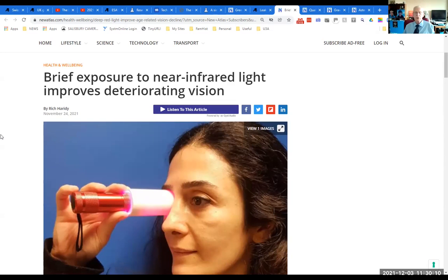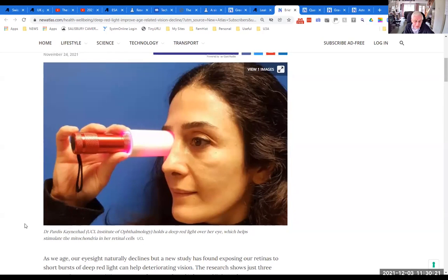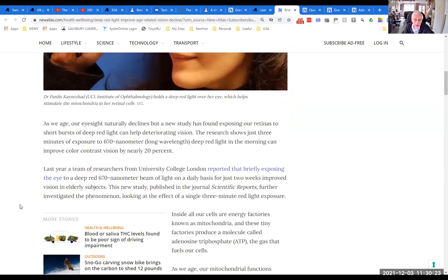Oh, so I see. I'm not convinced about that one, though. I'm not sure it does that, but it helps to stimulate the mitochondria in the retinal cells. So as we age, our eyesight naturally declines. So older drivers should take another test. Oh, sorry, I didn't read that. That was on the radio this morning, wasn't it? And yesterday, come to that.